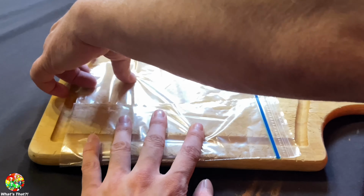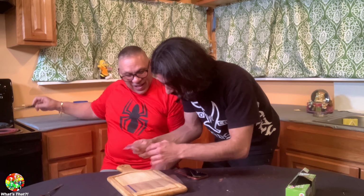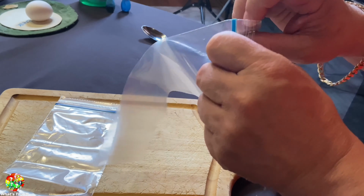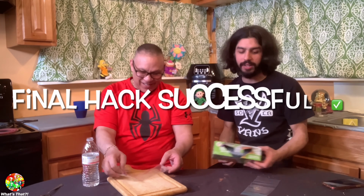In the smoke. I think it's sealed back together. Yep. We didn't separate it fast enough, so the bag actually sealed back together. As you cut it, we're supposed to be like, oh, wait! Whoa, look at that. That's a bag. It's sealed. Final hack success.